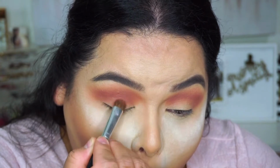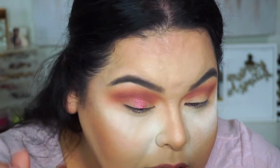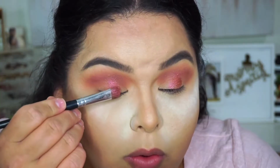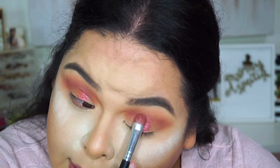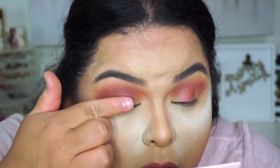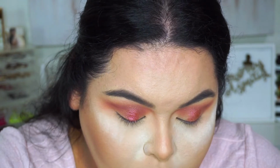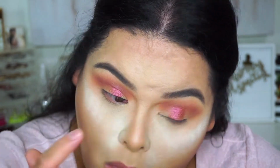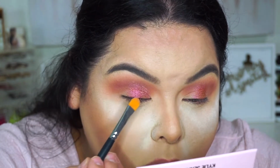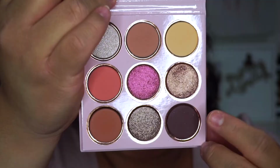Oh wow. Very unique formula. It looks like it's a pressed glitter mixed with a shimmer shade. Okay, now I'm just gonna grab my finger and really work it into the center. Oh my god. There is a lot of fallout with these shades. It's called True Meaning.